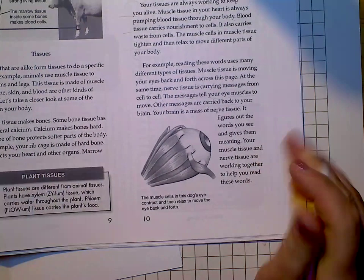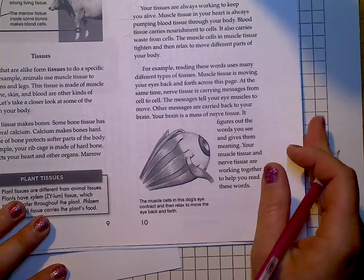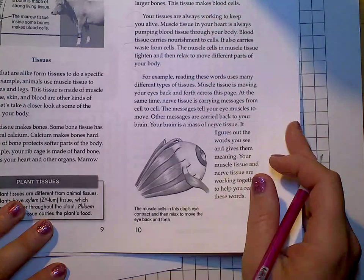Wow. All I have to say is I need to assign this reading. It's exhausting reading about how your brain works for reading.